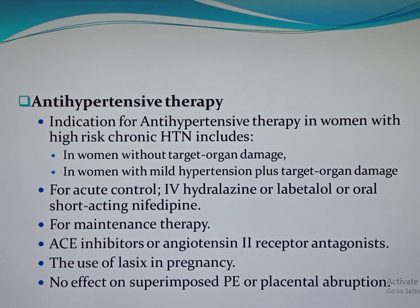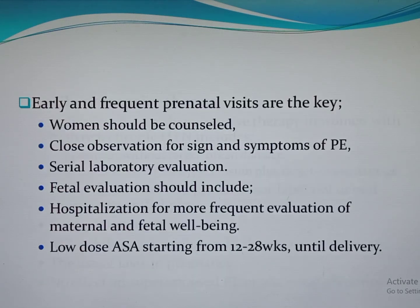ACE inhibitors and angiotensin II receptor antagonists should be discontinued during pregnancy because they increase the risk of oligohydramnios, fetal and neonatal renal failure. The use of Lasix in pregnancy is said to be controversial because if Lasix is administered starting early in pregnancy, it reduces the plasma volume expansion of normal pregnancy. So in a woman with chronic hypertension without superimposition and suspected fetal growth restriction, this decrement of plasma volume expansion has no significant effect. So some say you can use Lasix as a single agent or in combination with other antihypertensives. But with the development of superimposition and suspected fetal growth restriction, it should be immediately discontinued. These antihypertensive medications have no effect on the rate of superimposed preeclampsia as well as placental abruption.